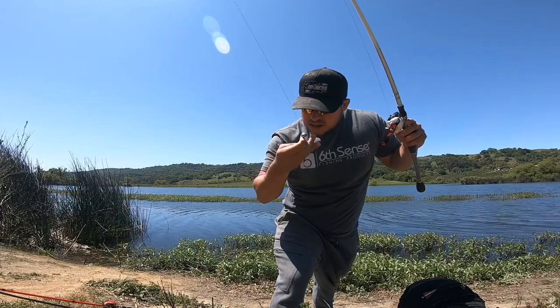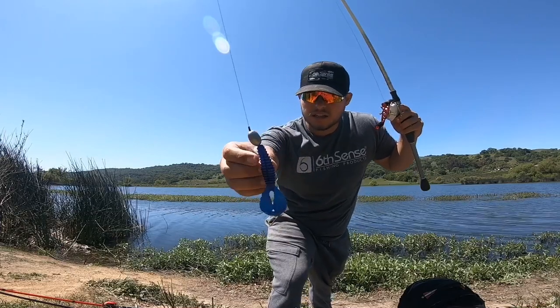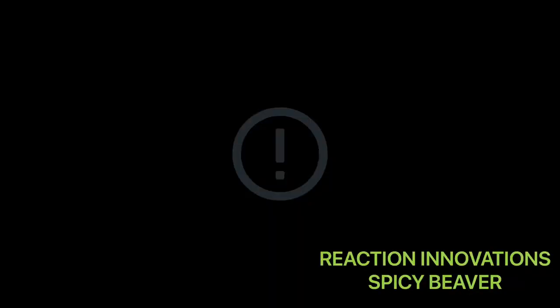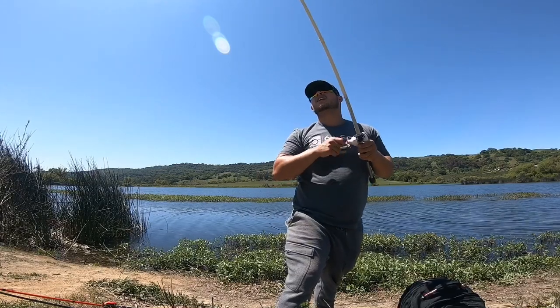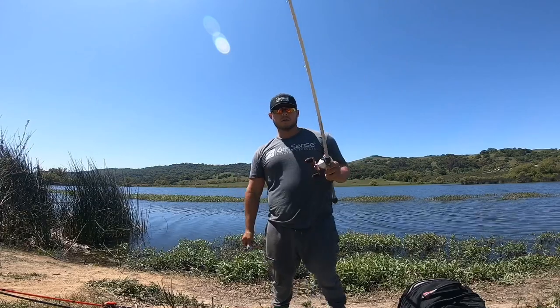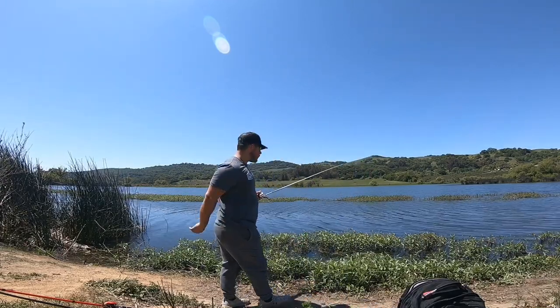I want to say Reaction Innovations. I think it's Reaction Innovations, but it's called a, not a sexy beaver, sorry, it's called a spicy beaver. Got it in that bright blue color. Figured on a clear day like this, it would stand out like a sore thumb, you know? Let's get back in there and see if we can do it again.